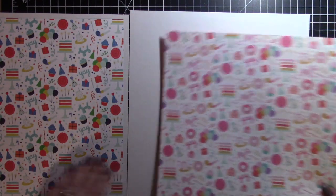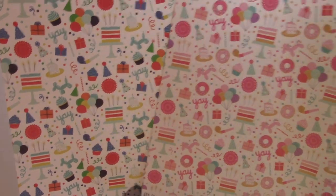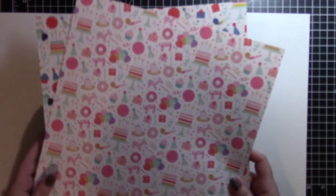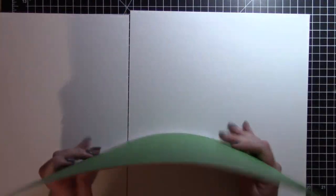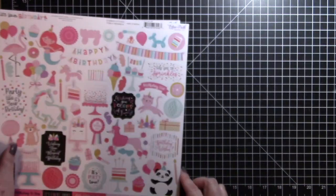And this is a really neat paper with just a little bit of everything on it in the two color schemes. And then we have just some pretty plain backings. That's okay. They could put those plain things on the back. They don't compete with each other. And then here we have the two sticker sheets.